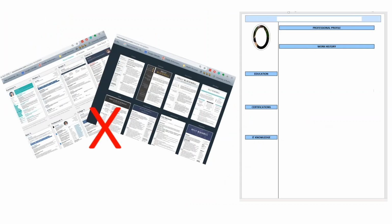Avoid resume templates from online aggregators. You'll see 2 on the left here with the red X through them. A lot of them have fancy formatting, such as white text on black background. ATSs can manage that sometimes, but they also have graphics here that you don't want to do.